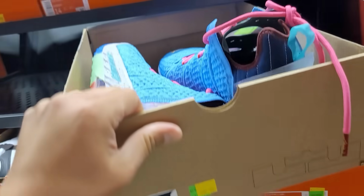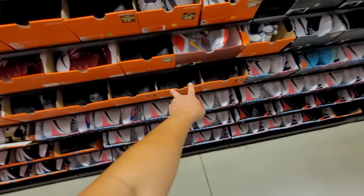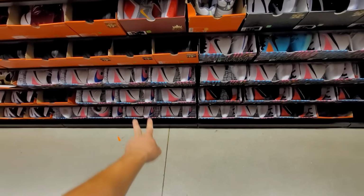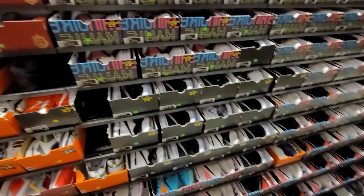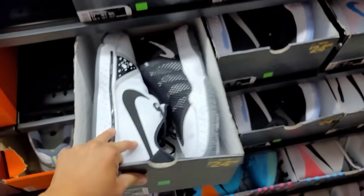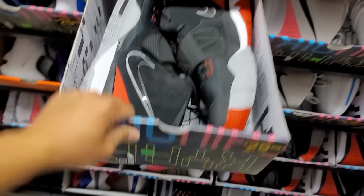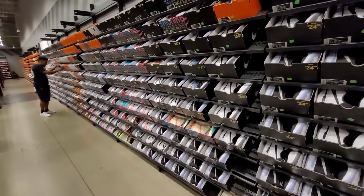LeBron 18s going for 100. So size 15, they have a few Monarchs, and then these Soldiers are down to $30. And then everything else is size 17 and above. All 17 and above after that, wow. Let's look at some of the 17s. Yeah, $25 for those PGs. More PGs going for 25. Kyrie's going for 30. More Kyrie's going for 30. And then the rest is all the huge sizes.